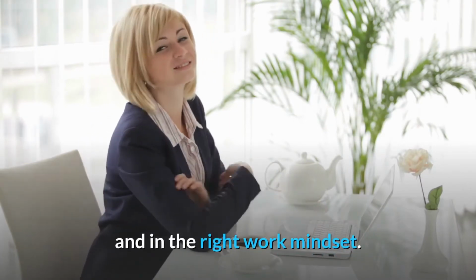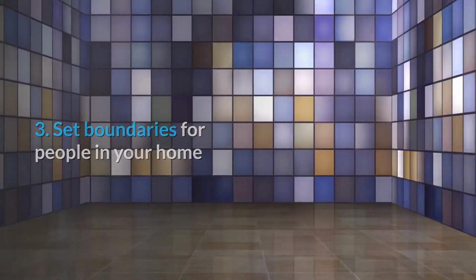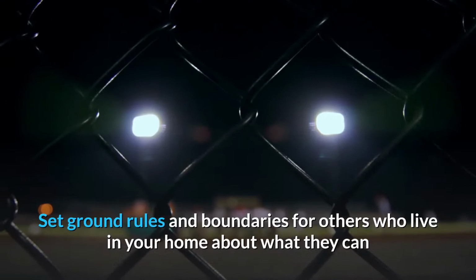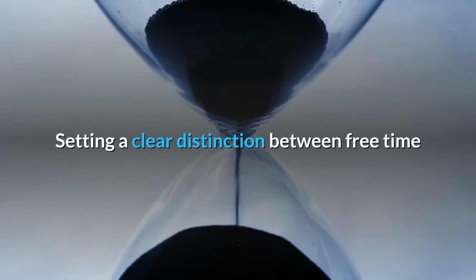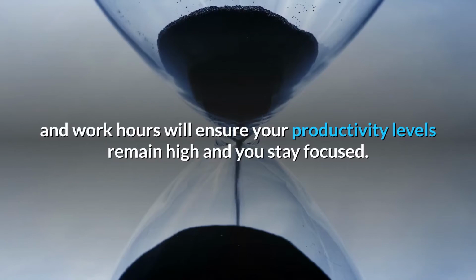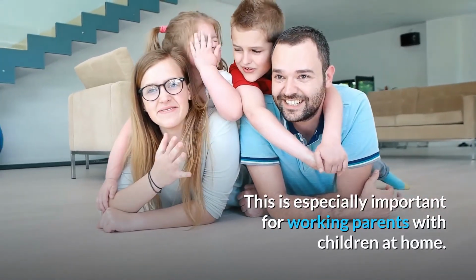If possible, try to mimic your in-office setup to help you stay focused and in the right work mindset. 3. Set boundaries for people in your home. Set ground rules and boundaries for others who live in your home about what they can and cannot do while you work. Setting a clear distinction between free time and work hours will ensure your productivity levels remain high and you stay focused. This is especially important for working parents with children at home.